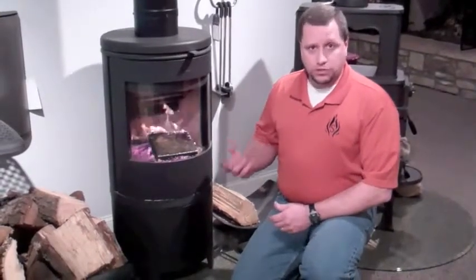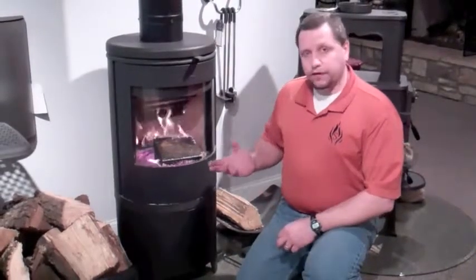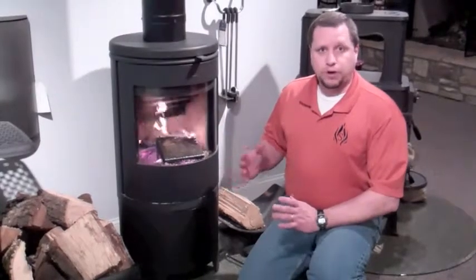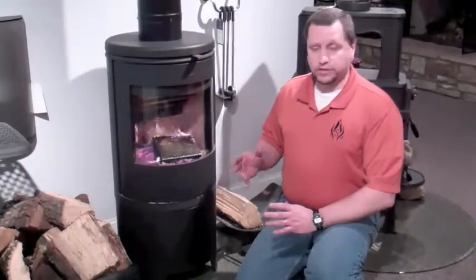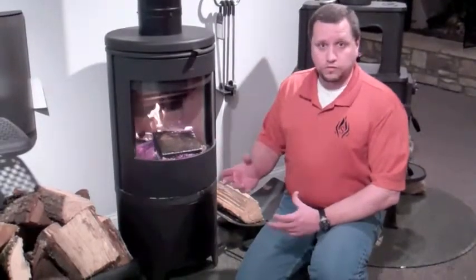But one of the things that Morso does that I think is absolutely spectacular is they figured out how to zone heat simply by putting smaller amounts of wood in. You get the secondary burn. You still get all the great things that we do on all the other stoves, but on a shorter time period and being able to heat a smaller area.